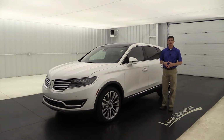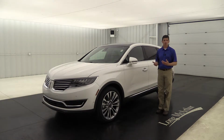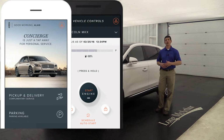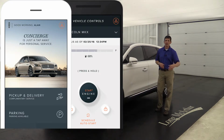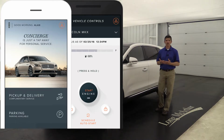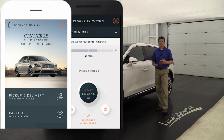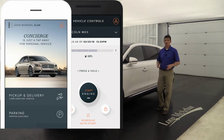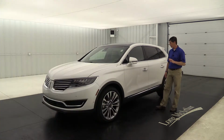But let's say you're maybe a little bit further than that. This does have your embedded modem. So now you're going to be able to use that Lincoln Way app to really connect you with the vehicle, and remote start the vehicle from further away. Maybe you're at work, you're inside, can't reach that car, but you want to get it warmed up before you leave that day. You can go ahead and use your app to remote start it. You can also schedule service that way, have concierge service, and again, a great way to stay connected to your vehicle and the maintenance of your vehicle too. So I think you're going to like the embedded modem.